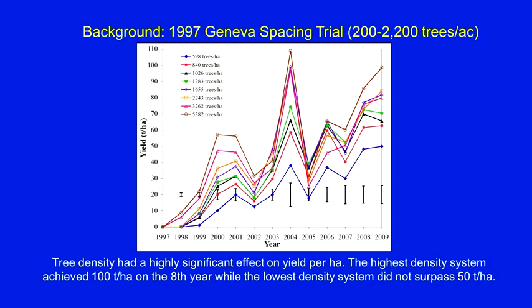It's been in the ground a long time, yields up to 2009. And several important things I want you to notice. The blue line on the bottom is the most widely spaced trees. They never caught up. Now this is one of the international slides, so it's in tons per hectare. But still, no matter what year, those widely spaced trees, central leader trees, semi-dwarf on M7, could never catch up in yield to the high-density orchards.